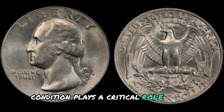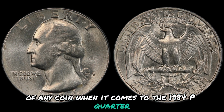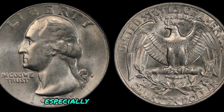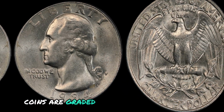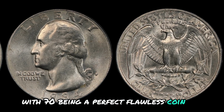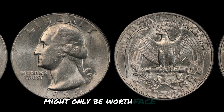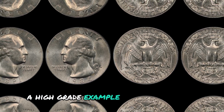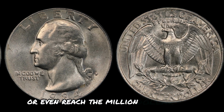Condition plays a critical role in the value of any coin. When it comes to the 1984 P quarter, a coin in pristine, uncirculated condition with a high grade, especially with errors or variations, can skyrocket in value. Coins are graded on a scale from 1 to 70, with 70 being a perfect, flawless coin. A regular 1984 P quarter in circulated condition might only be worth face value or slightly above. However, a high-grade example, particularly one with an error, could easily fetch thousands or even reach the $1 million mark.